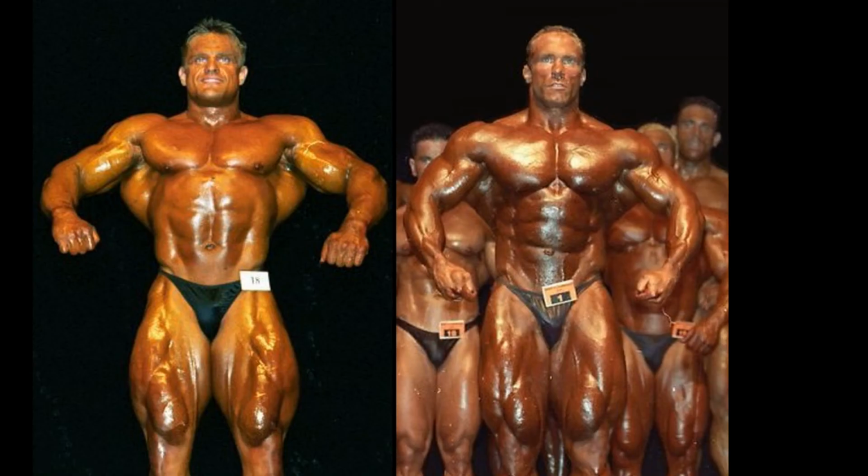And we begin with the rear double bicep. Now, I'm obviously just joking. We always begin with the front relaxed pose. And this is, I guess, a matter of choice for this one. And I'm going to go with Marco on this one.